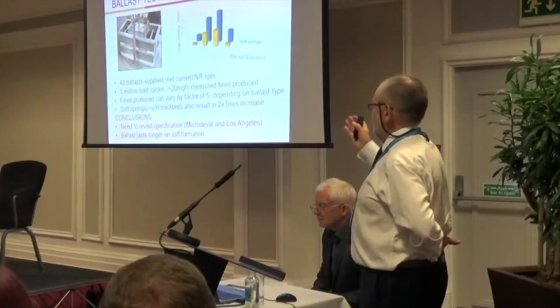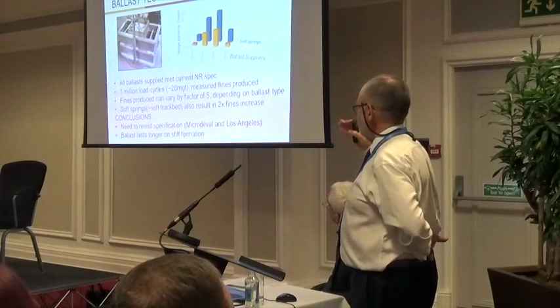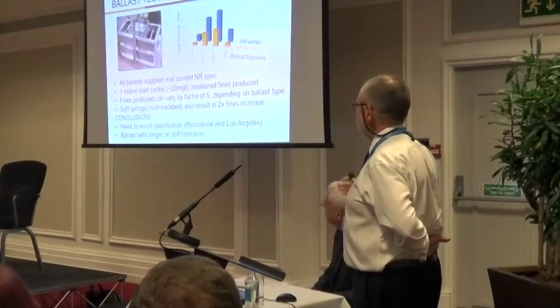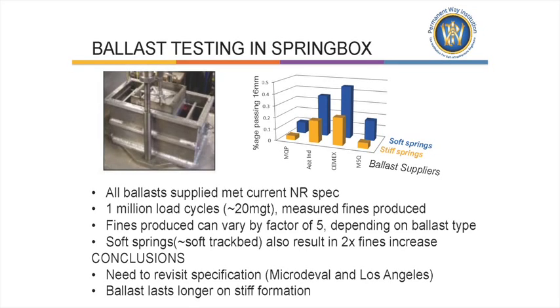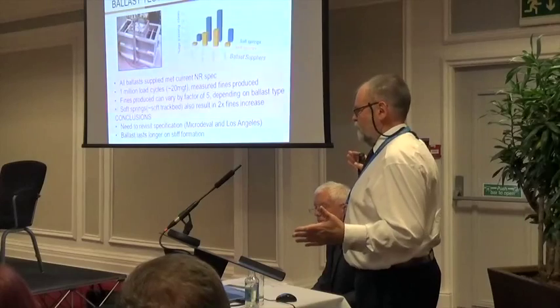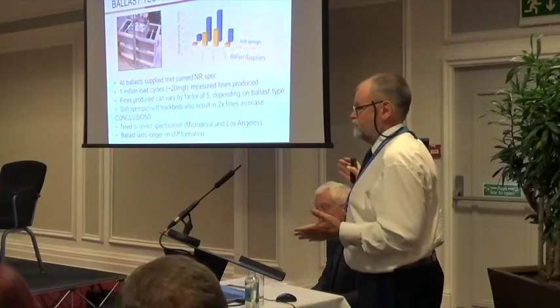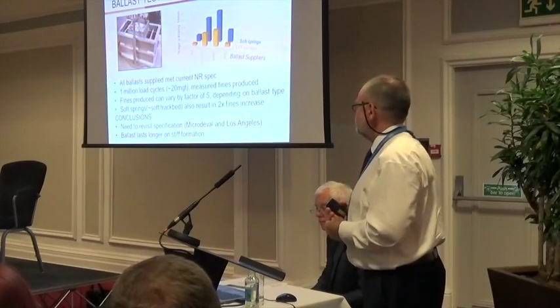Just with the different types of ballast, you get a factor of 5 difference in the rates of fines produced. But if you look at the tests with soft springs, i.e. allowing more strain in the ballast, then that doubles the production of fines. So there's a factor of 10 just in this simple test. There's a factor of 10 in the rate of fines production.